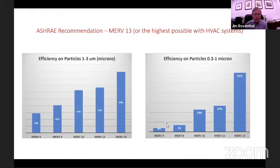ASHRAE's recommendation is for MERV 13 filters, or the highest possible compatible with HVAC systems. Here's a little bit of an idea of where that fits in. Two charts: one shows efficiency on particles 1 to 3 microns, the other particles 0.3 to 1 micron. You'll see that MERV 13 filters in both categories are substantially better than the other filters. So that's why the recommendation is what it is.